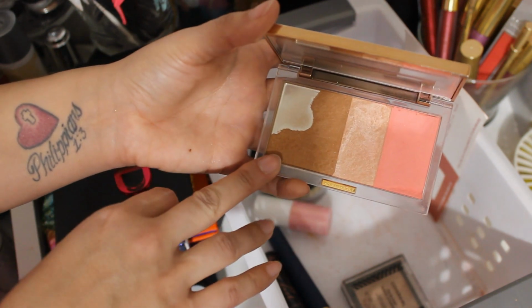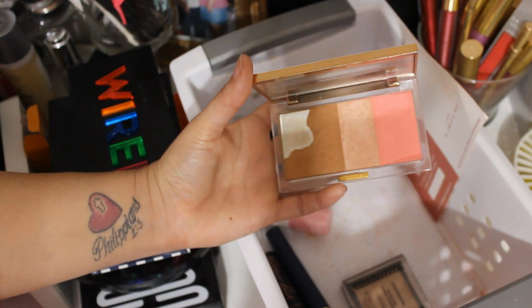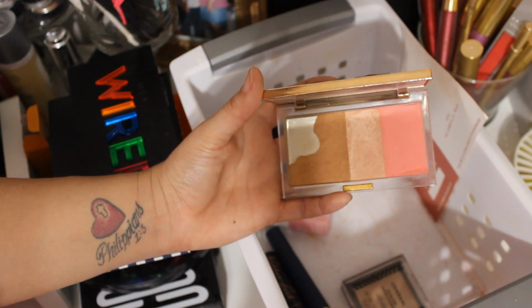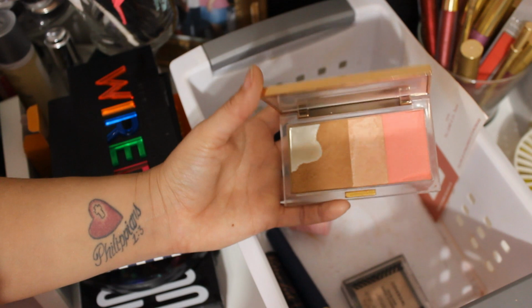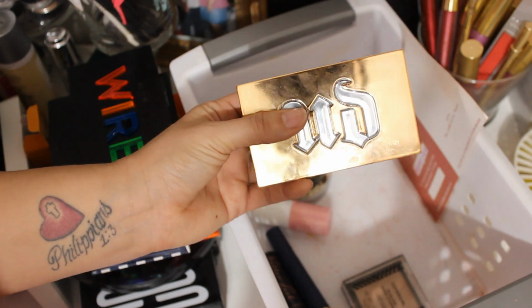But the majority of what I use this for is the bronzer, a really nice powder. If you guys want to hear a little bit more of my thoughts about this powder and why I've panned it so much, you can check out last month's beauty replay where I go into more detail and depth in my review and thoughts on this palette. But this will go ahead and stay in here this month until I work on finishing it up.